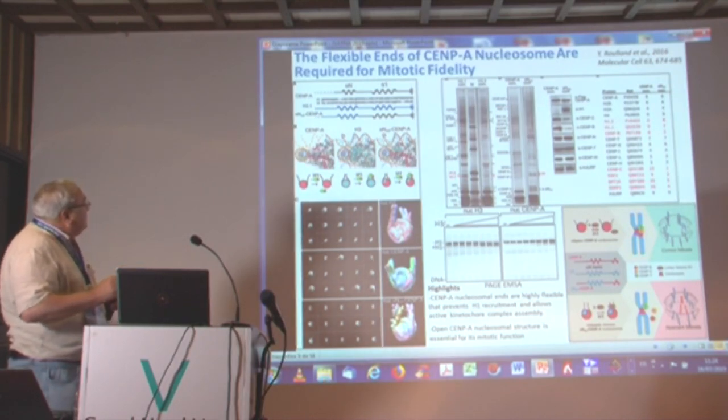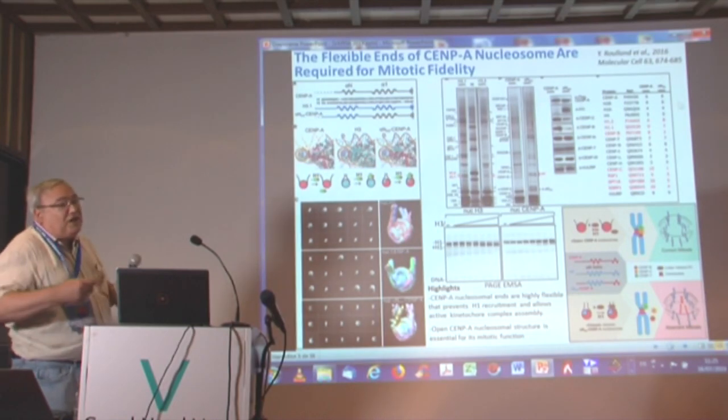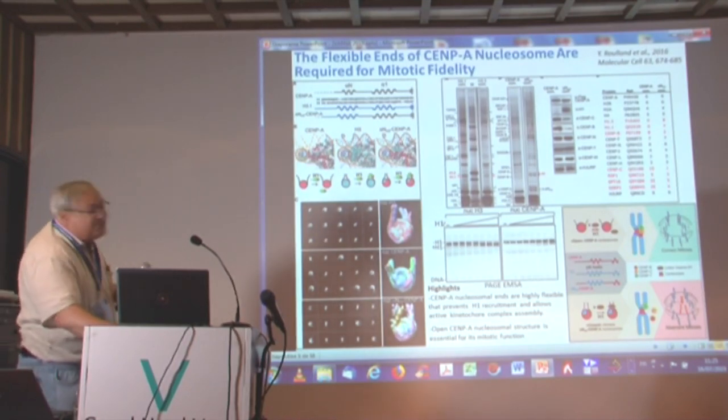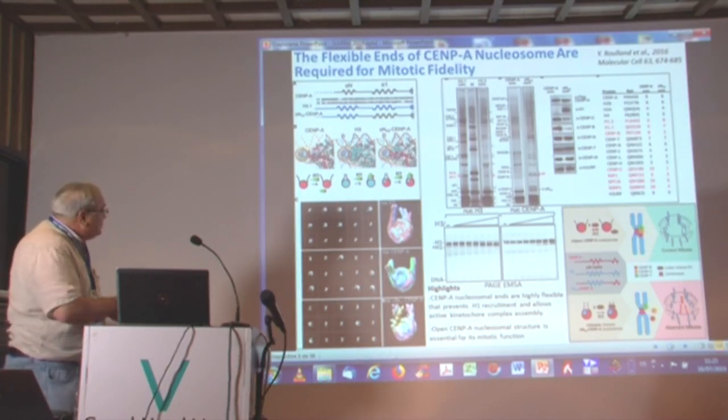But this is Japanese work. American people doubt that, and they say this is a crystallographic artifact. This is not true. Our study showed that they are closed. So we wanted to do a solution structure, to look in solution, and cryo-electron microscopy is a solution structure.